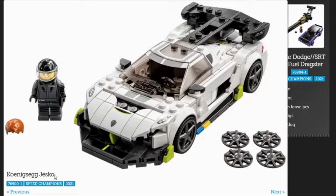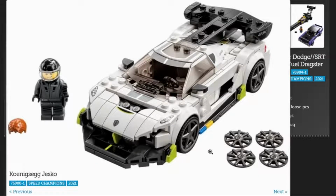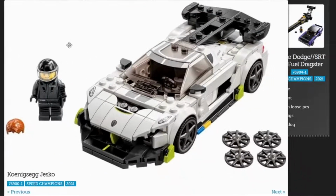The Jesko from Koenigsegg, it's a Swedish manufacturer. Good night. We're starting off great with the foreign names here, guys. The Jesko is kind of our 76900, so kind of the start of the numbering series here. And it is just a white sports car, kind of the mid-engine style, 8 wide. All of these are 8 wide, so that's nice to see for fans of the somewhat more accurate scaling.